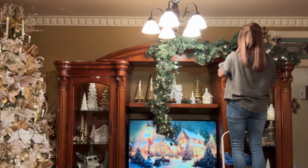Now let's style some shelves that I have in this corner cabinet in our living room. So I'm adding this thrifted vase back, and then this little sign came from Hobby Lobby. And then I'm adding this cute bell that was my mom's. Next to the bell, I'm adding this star box.